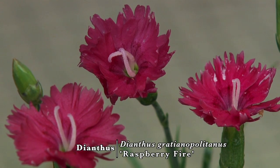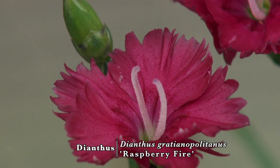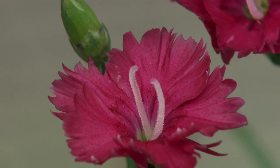And on occasion we will sometimes get a seedling that shows a little bit different color that will pop up around the nursery, and that's the situation with this little dianthus. This is known as raspberry fire. So this is a Bustani Plant Farm introduction.